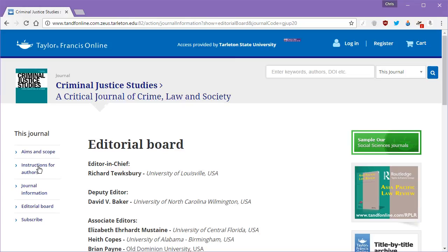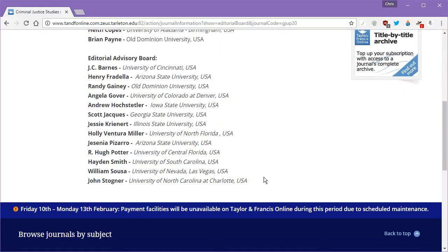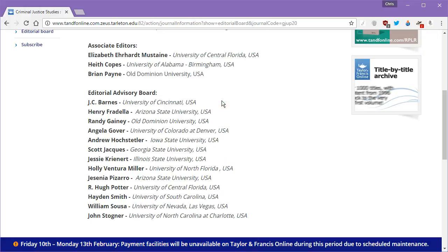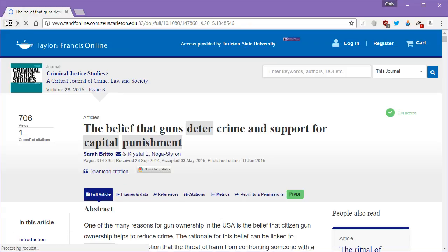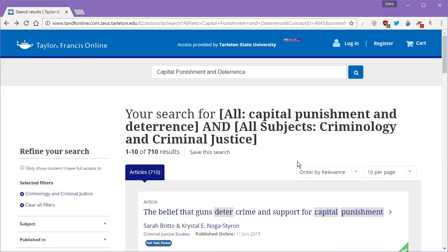These editors aren't there to write about things. These editors are here to make sure that the peer review process goes well. And these are all the advisory board, the editors and reviewers for these articles. So you know that this particular journal is now a peer reviewed journal, so it would be a good source. So this is the way to kind of get around the fact that Taylor and Francis doesn't tell you that it's a peer reviewed source right out of the gate.